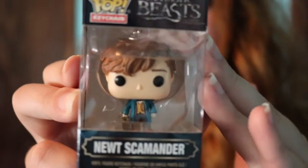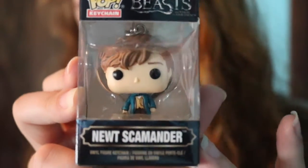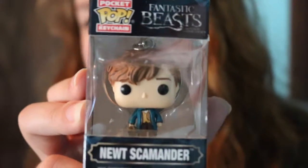Just look at how tiny he is. He just looks so adorable. I love his little hair and how his outfit matches the movie. It's just so well done and so well put together.